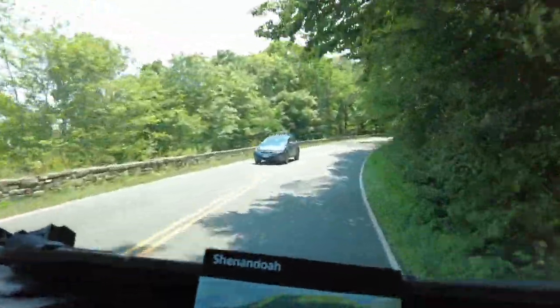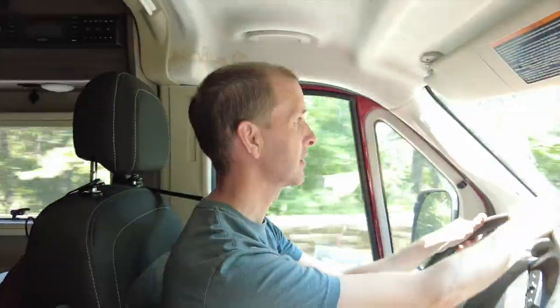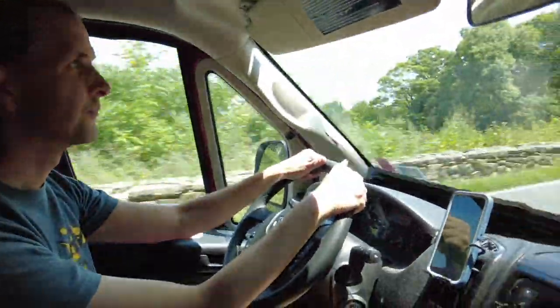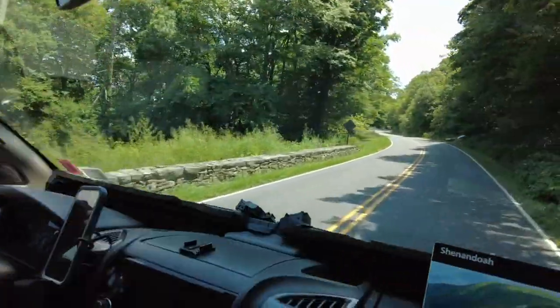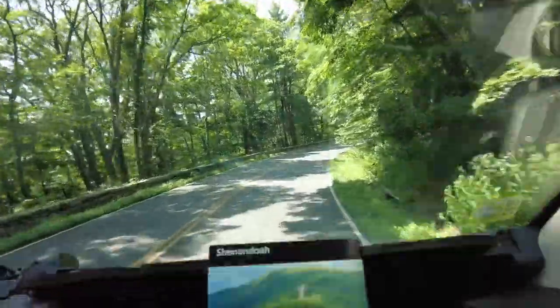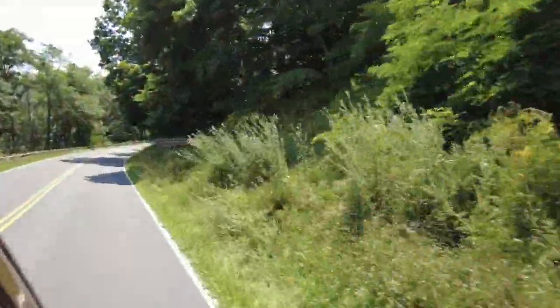We planned this around baseball, not around the best hiking season, because it is freaking hot out there. Even up in the mountain here, the car is saying 88 degrees. We entered the park at the Thornton Gap entrance, which is mile marker 31.5. Skyline Drive is 105 miles long from north to south and takes about 3 hours to traverse the entire length of the park on this road.